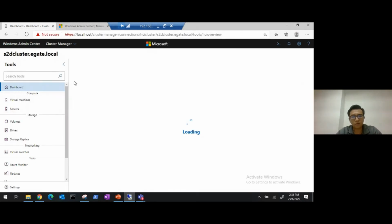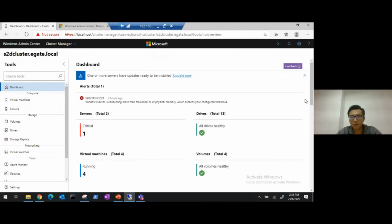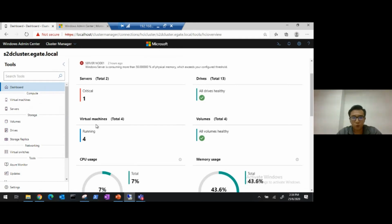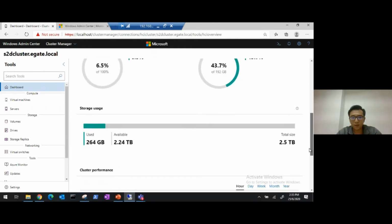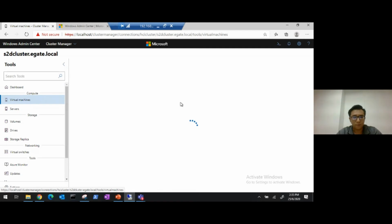Normally when you click in the first time, you will see the first line is the dashboard. The dashboard will tell you everything. It is an overview of the status of the Azure Stack HCI, including the errors. As you can see right now, we purposely made some errors for you to see. We don't want everything to look good for you. From here you can see some errors. The memory is over consumed, and then we have the drive health, virtual machine, the volume, CPU usage, memory usage, storage usage, and even the IOPS. Then from here we have a virtual machine view.